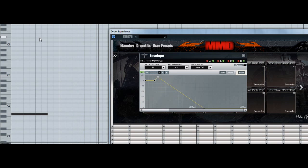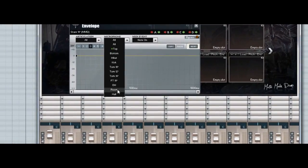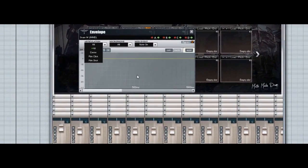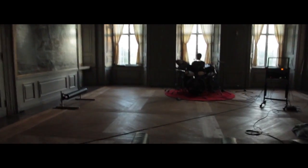Is that all? No way. How about this? Each microphone has its own envelope. One way to show you the potential of this system could be by listening to this example. This particular snare was recorded in Salsta Castle, which has tremendous acoustics. The way it was recorded gives it a completely natural reverberation.